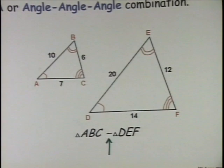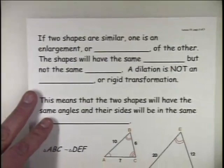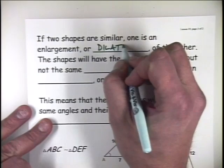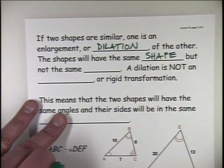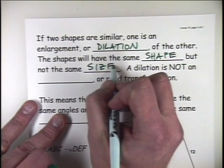Now, what do we know about similarity? If two shapes are similar, then one is said to be an enlargement or a dilation of the other. And we've talked about dilations on a previous episode when we talked about transformations. Basically, the shapes will have the same shape. They both look like triangles, and the angles are the same, but they definitely are not the same size. So same shape, different size, similarity.